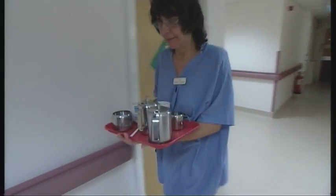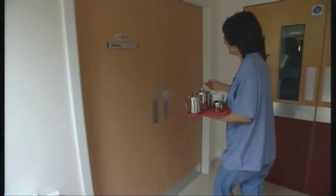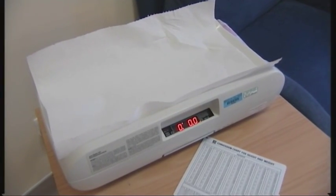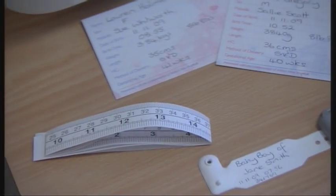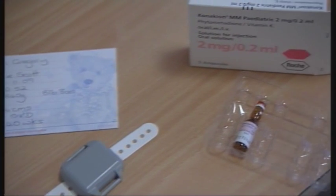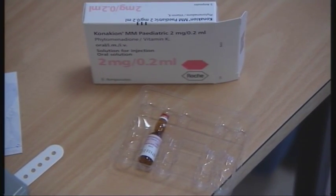Once the baby is born and we have checked that you are both well, refreshments will be offered and we will leave you alone to have some time with your new baby. The midwife will weigh, measure and label your baby. One label around the baby's ankle will have a security tag attached to it for security reasons. At this point, the midwife will discuss giving your baby vitamin K.